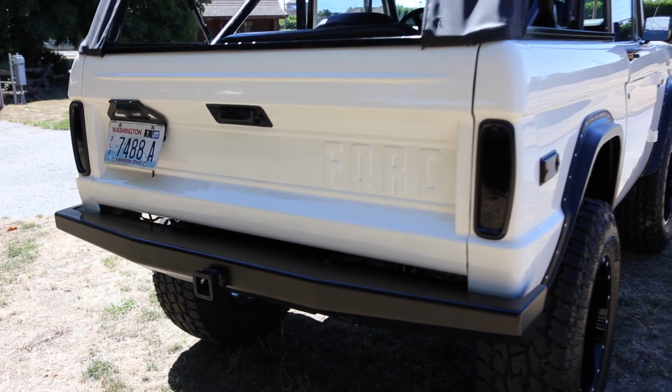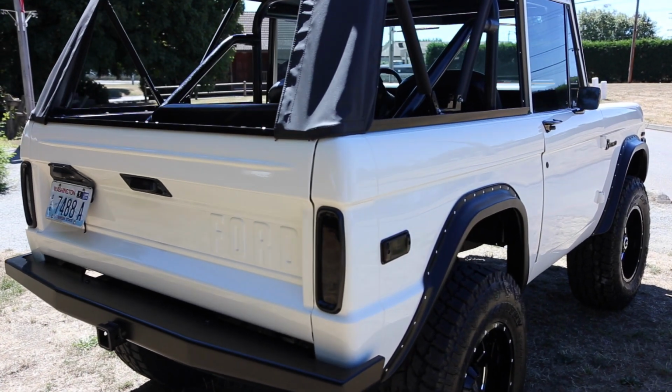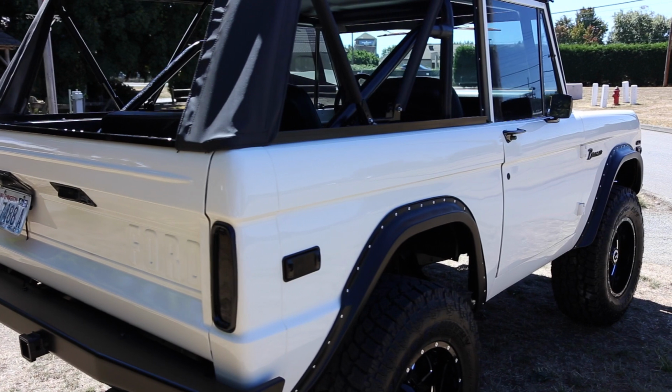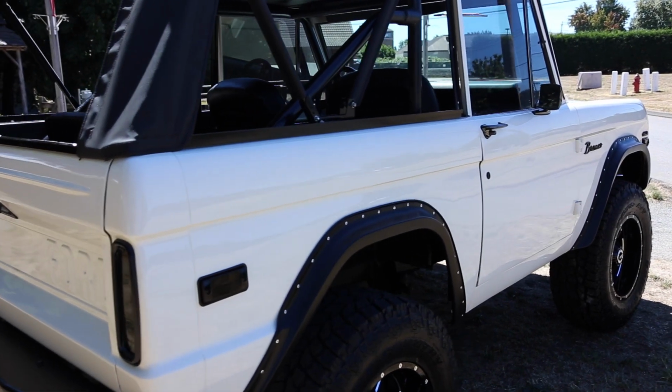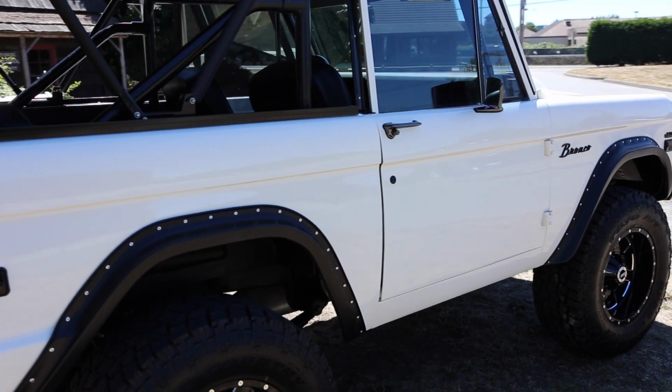Good power. So if you're going to tow, it has the NP435, I believe, transmission, and that one has a compound first gear. So good to get out of the hole. Good thing is with these 35-inch tires, you still have enough power to use it and drive around well.